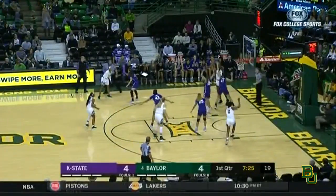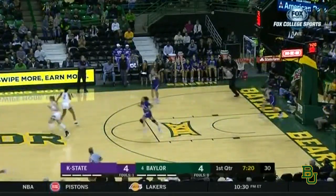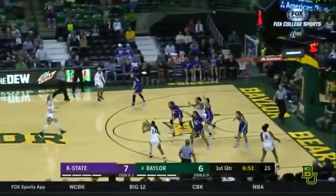2.5 minutes in, a 4-4 game, Baylor and Kansas State. Nice pass underneath. Good look by Kalani Brown for D.D. Richards in the easy bank. Kalani Brown outside.